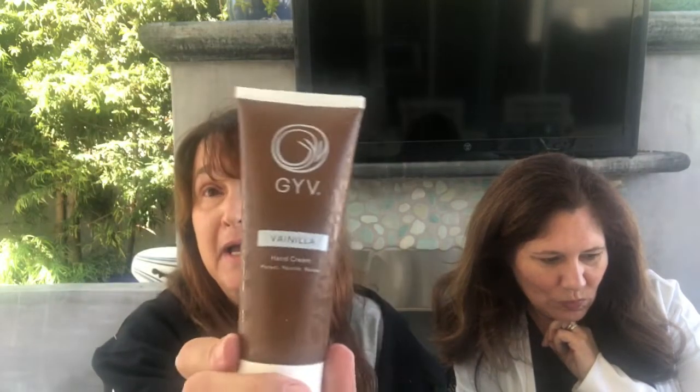And then I got the GYV Vanilla Hand Cream. Okay, now's the time to get hand cream. With washing your hands like 50 times a day, my hands, I don't know about yours, are super, super dry. So this hand cream could not have come in at a better time. How much was this? That has a value of $24, and it comes in either vanilla or Dahlia, D-A-L-I-A. Oh, I got vanilla. Ooh, okay. So that's really nice.